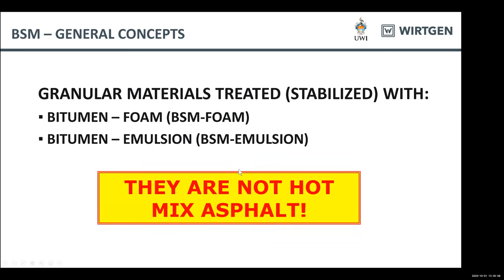What they are not is hot mix asphalt. And this is maybe very important: forget everything that has to do with hot mix asphalt, every test, every rule that applies to hot mix asphalt. It doesn't apply to foam, to BSMs.